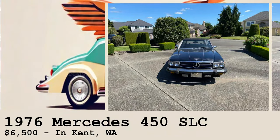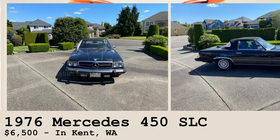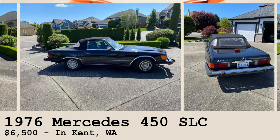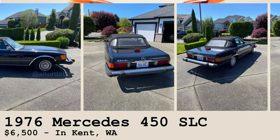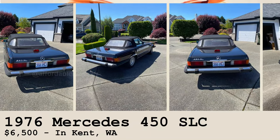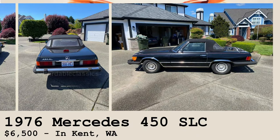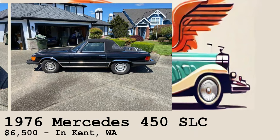Number 24. Here we have the stunning 1976 Mercedes 450 SLC, priced at $6,500 and located in Kent, WA. This convertible boasts a timeless triple black design and is in excellent condition with only 79,000 miles on the odometer. The car's elegant lines and luxurious interior make it a true classic. Powered by an 8-cylinder engine, it seamlessly combines style and performance. This Mercedes is an appealing option for anyone looking to own a piece of automotive history that marries sophistication with powerful engineering.